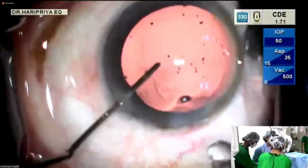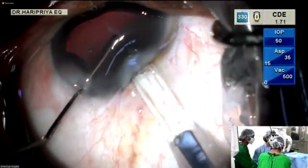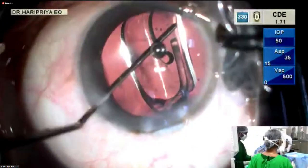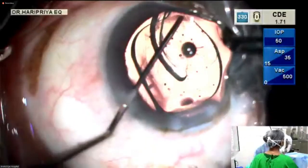I would have the cartridge locked in the wound. And this is a single-piece acrylic lens. And just push without stopping, without hesitating. That is the best technique to follow for a wound-assisted implantation.